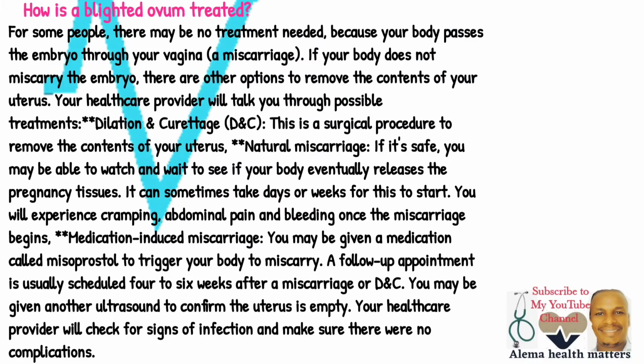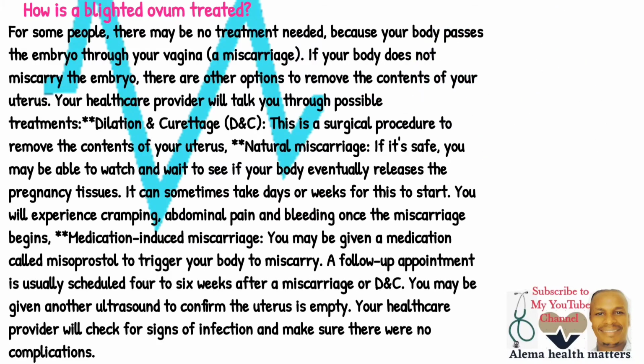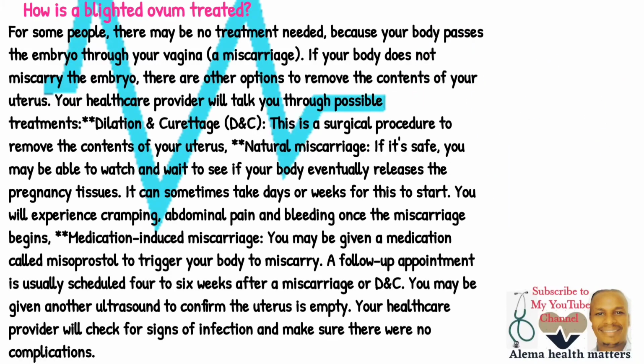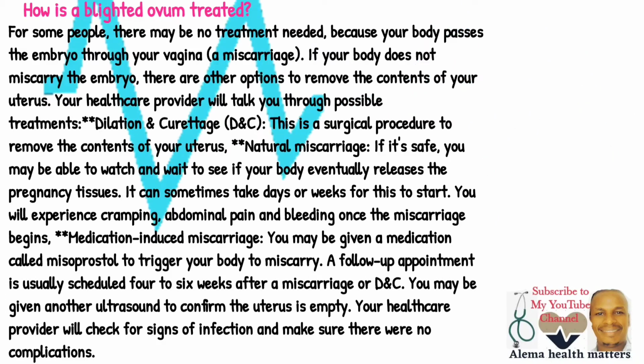Number 2 is natural miscarriage. If it's safe, you may be able to watch and wait to see if your body eventually releases the pregnancy tissues. It can sometimes take days or weeks for this to start. You will experience cramping, abdominal pain, and bleeding once the miscarriage begins. Number 3, medication-induced miscarriage. You may be given a medication called misoprostol to trigger your body to miscarry.